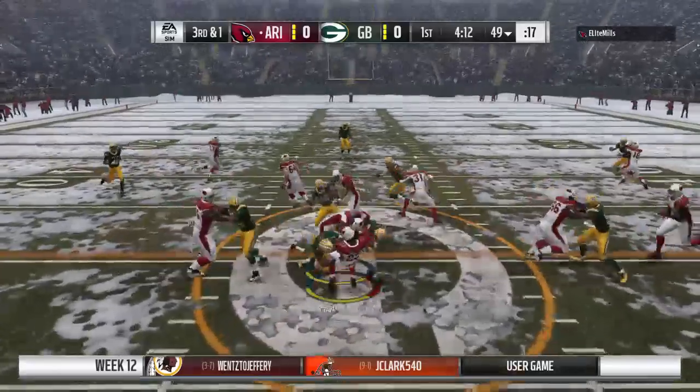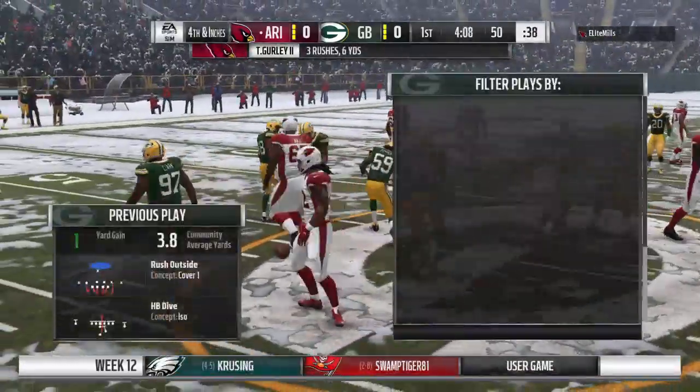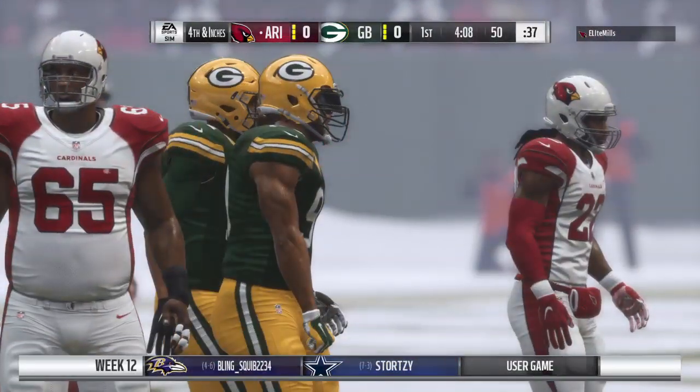They'll try and pick up the first with Gurley. And they'll stop him right on the midfield stripe. Give him a yard on the play, and he's definitely short. It'll be 4th down and a few inches.